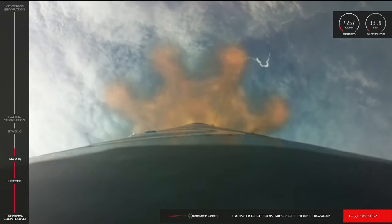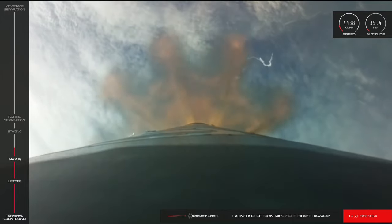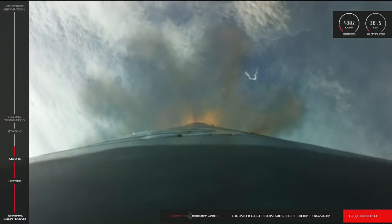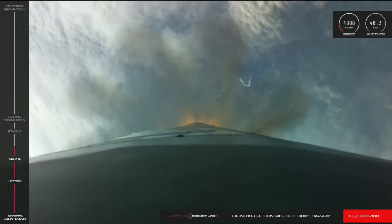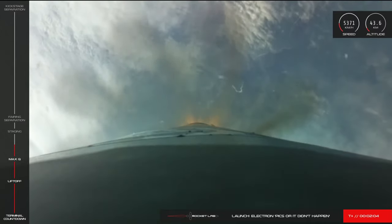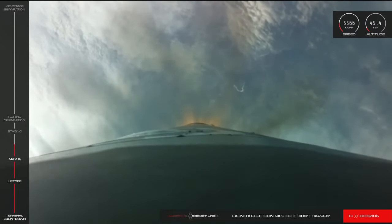Coming up are three events which will occur in close proximity. First, the nine Rutherford engines will power down on the first stage, commonly known as main engine cutoff, or MECO, before stage one and stage two separate. Then the vacuum optimized engine on stage two will ignite as the vehicle continues onward.